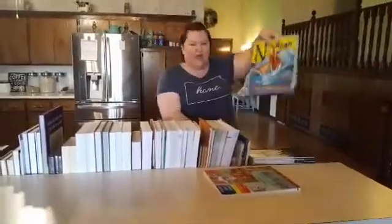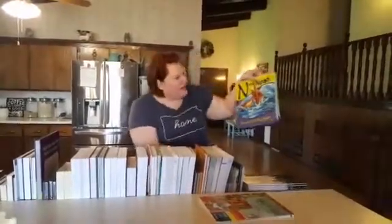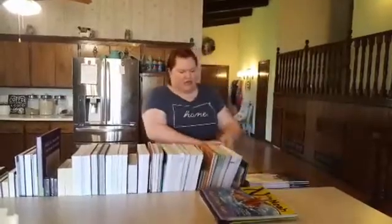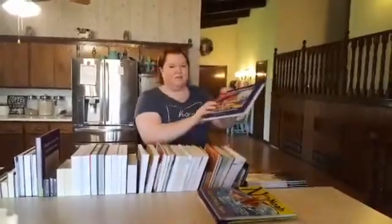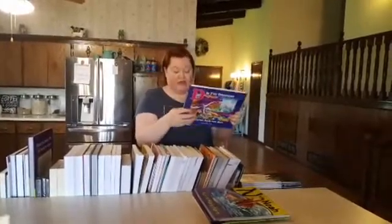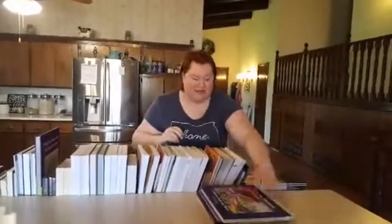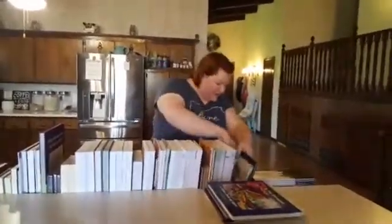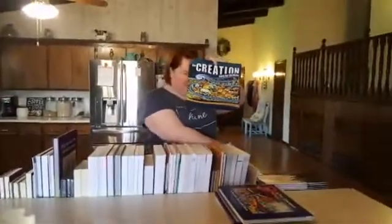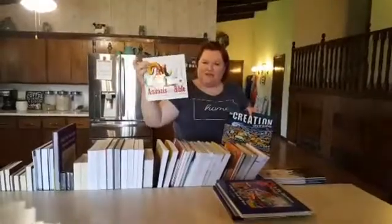I have the N is for Noah book. This is the old version. It's spiral bound. I think they're all book bound now. And D is for Dinosaur. This one's actually really old. This was my mom's book, and she gave it to us, so we get to use it. Then we have the Creation Story for Children and 44 Animals of the Bible.